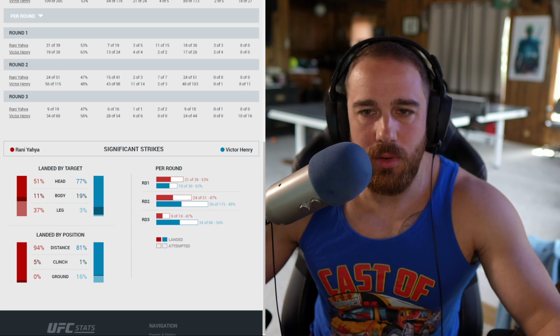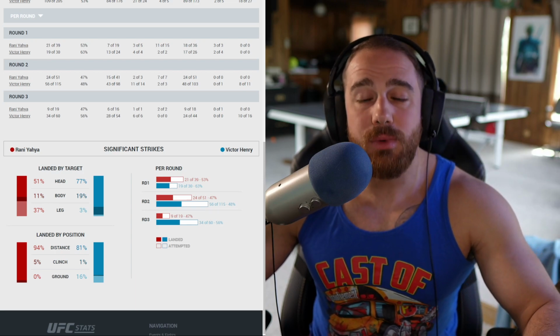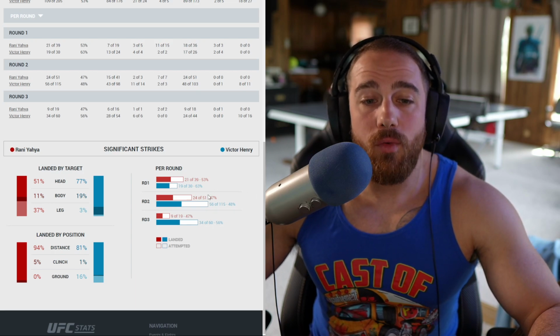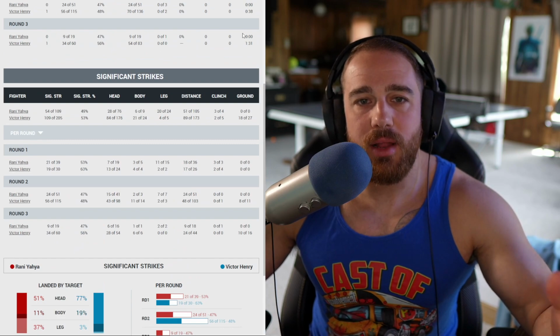And then Yahya starts slowing down. His shots are still coming out there. He's still throwing them. They're just not with as much emphasis or as often. He's just not throwing as much. Overall, he did throw more in this round, but remember, they had a lot of clinching in the first round, not a lot of clinching in this round.